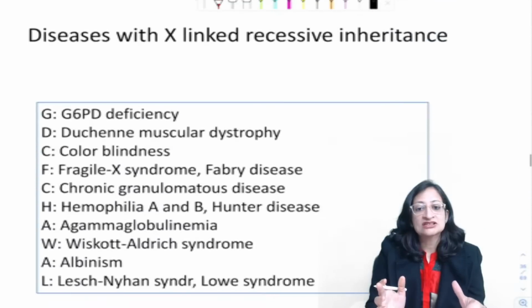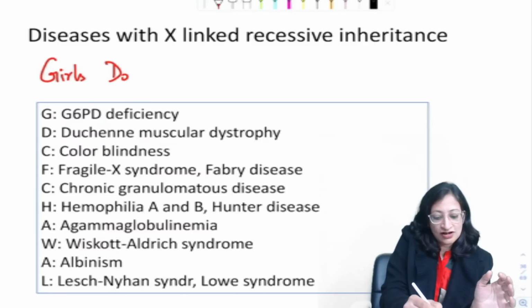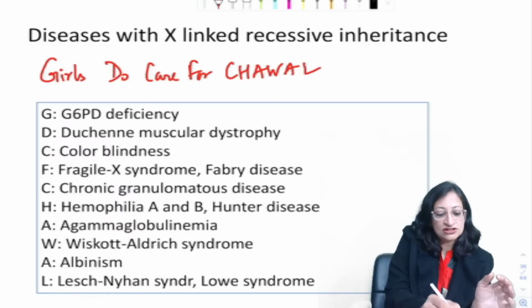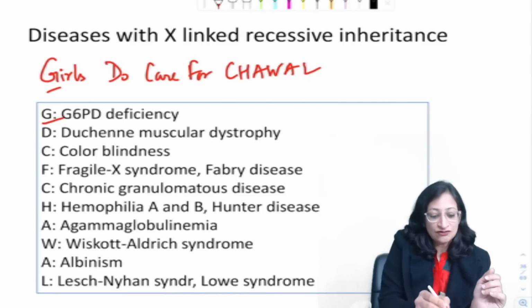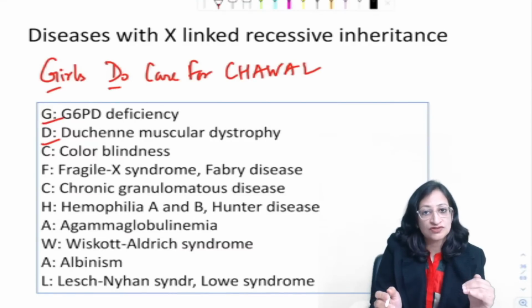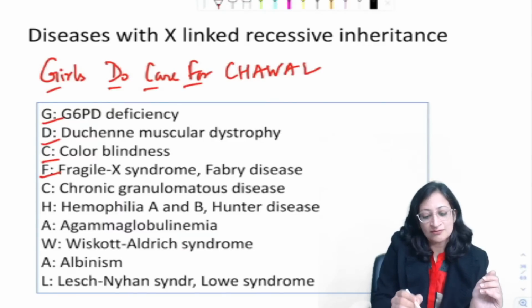Now, diseases with X-linked recessive inheritance, you can remember by a mnemonic, girls do care for chawal. Okay, they don't want to eat a lot of rice usually. So that is the mnemonic. G for G6PD deficiency, glucose 6-phosphate dehydrogenase deficiency. D for Duchenne muscular dystrophy and Becker muscular dystrophy also, which is the milder form of the same disease. C for color blindness. F for Fragile X syndrome and Fabry disease.